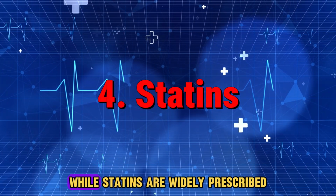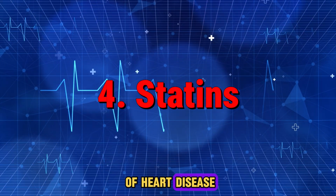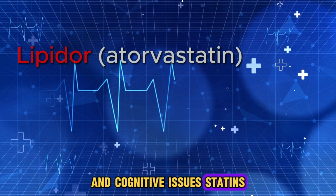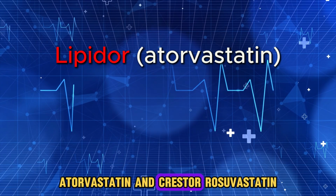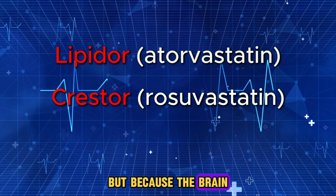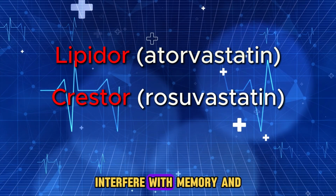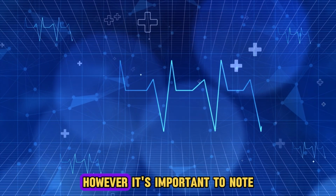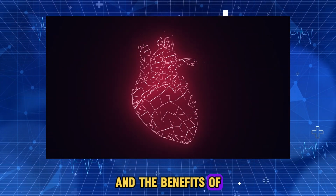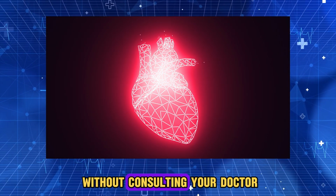4th, statins. While statins are widely prescribed to manage cholesterol levels and reduce the risk of heart disease, some research has suggested a link between these drugs and cognitive issues. Statins like Lipitor, atorvastatin, and Crestor, rosuvastatin, work by reducing cholesterol in the bloodstream, but because the brain also relies on cholesterol for proper function, there's concern that statins could potentially interfere with memory and cognitive health. However, it's important to note that this area is still being studied, and the benefits of statins for heart health are well documented, so don't stop taking them without consulting your doctor.